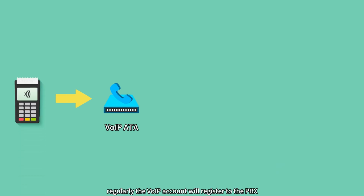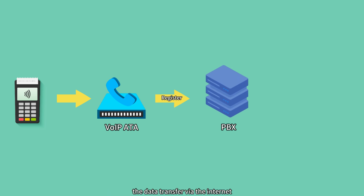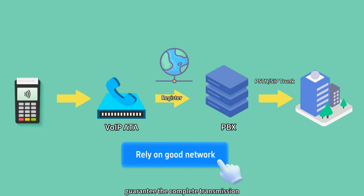Regularly, the VoIP account will register to the PBX. The data transfers via the internet, going through the SIP trunk or PSTN to the remote headquarters. The quality of the telecom provider network is very sensitive for the modem call. Only a good quality network can guarantee the complete transmission.